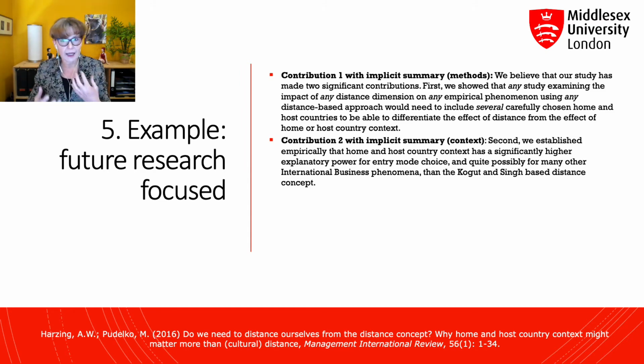And then our second contribution was that we established empirically, because we also had empirical data, that the home and host country context actually had a higher explanatory power for entry mode choice, the topic that we focused on in our paper, and possibly for other international business phenomena. We were hedging our bets, but we're saying this might well be true for other international business phenomena than the Kogut and Singh based distance concept. And the Kogut and Singh based distance concept is one of the core concepts in international business.